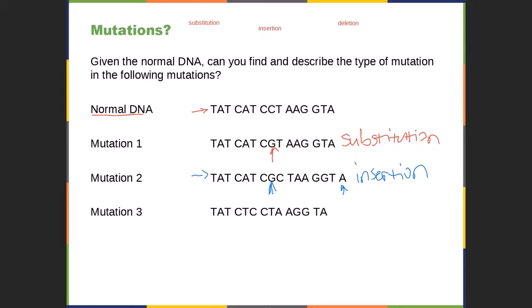Okay, so last one is what? Yeah, deletion. We're missing one here, so that's a big giveaway. Where was it? Right here. There should have been an A. And now if you look, there's a frame shift, and now all the frames have changed. The amino acids probably changed. Okay, cool. I think that sums it up.